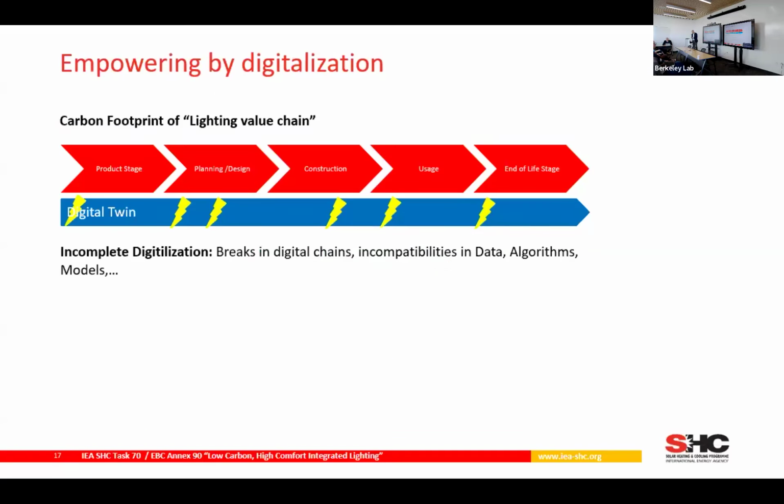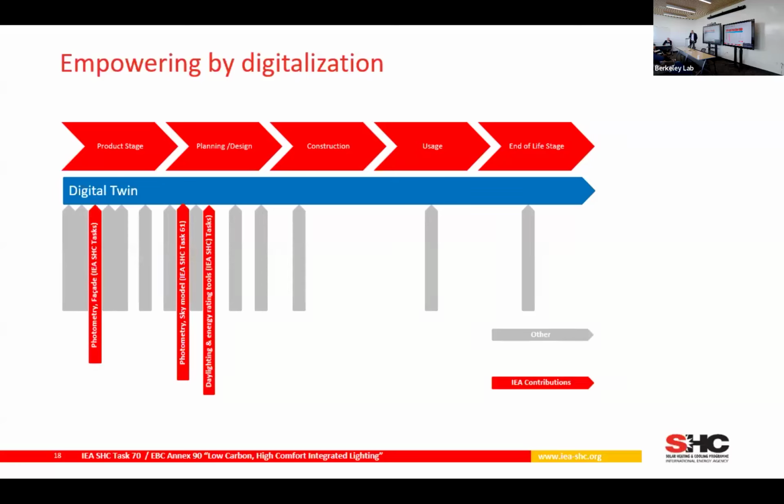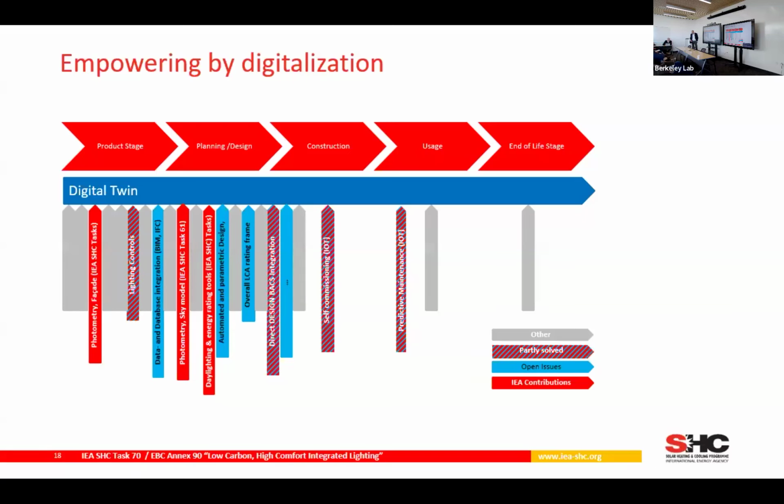Looking at the digitalization aspects, we know that we are having breaks in the digital chain. Those are incompatibilities in data, algorithms and models. Over the years, as I mentioned at the beginning, IEA work has been going on for a long time. We always added to some aspects of this, and we also have on the agenda some new components, at least adding to the digital chain in this project. Although knowing that we won't in the end have a complete digital chain, we are trying to work a little on that.